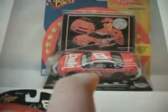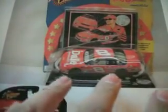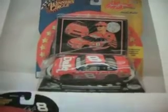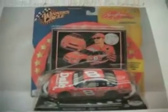And it's a really interesting Dale Jr. Chevrolet. However, I like this better than Budweiser. I know people are probably going to say, how can you possibly like this better than Budweiser? It's because it says Dale Earnhardt Jr., which probably has more lettering. So that's probably why.